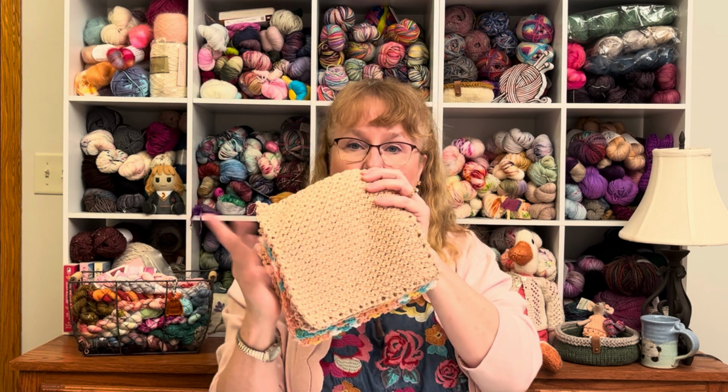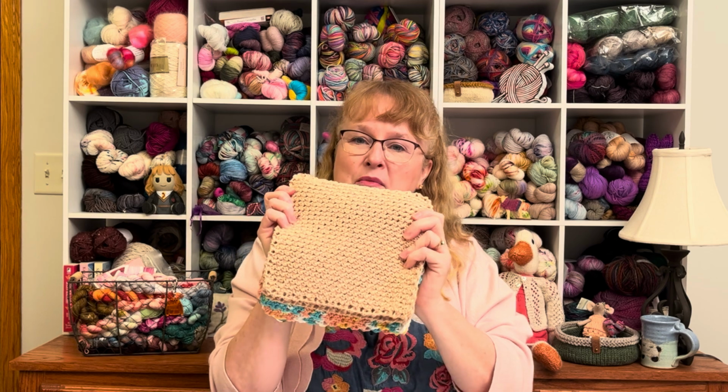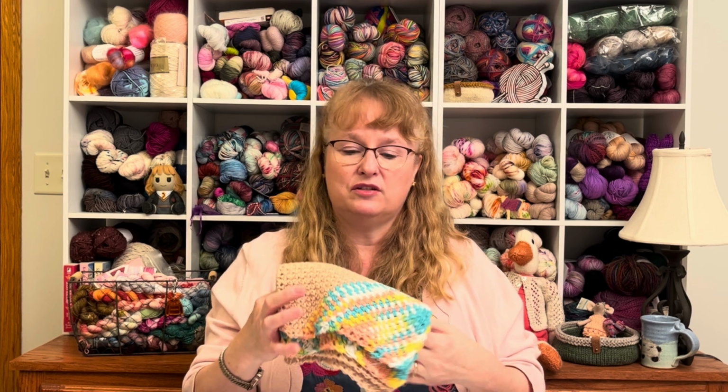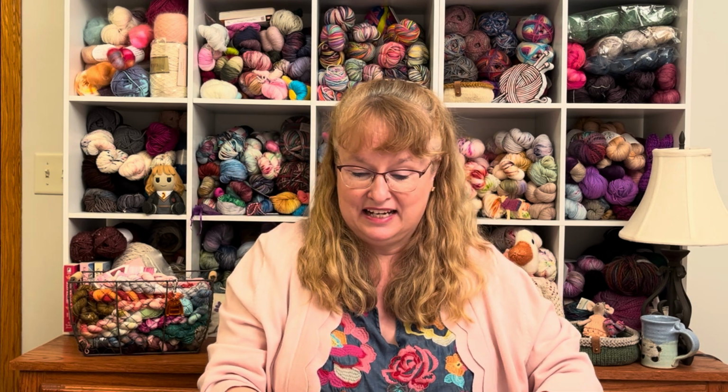So these dishcloths are for my sister Laura for her birthday. So they will be going out in the mail very shortly, along with the baskets that I made earlier that you saw. So I have a couple of homemade goodies to send to my sister. But I did ask Laura if she wanted some dishcloths, and she said yes, she uses them every day. So she really uses them and would like some. So happy to have that completed for my sister's birthday.